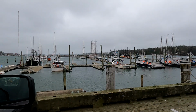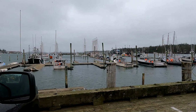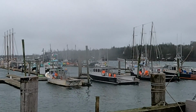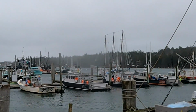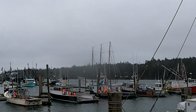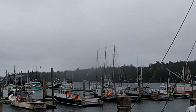And we're going to get a good look at that boat once it rounds the breakwater and heads into the marina. Okay, you can just see that scallop dragger coming in now. And he's going to tie up over there on the southernmost dock, but on the inside of it. Yeah, I think he's going to turn around and then come up against the dock.